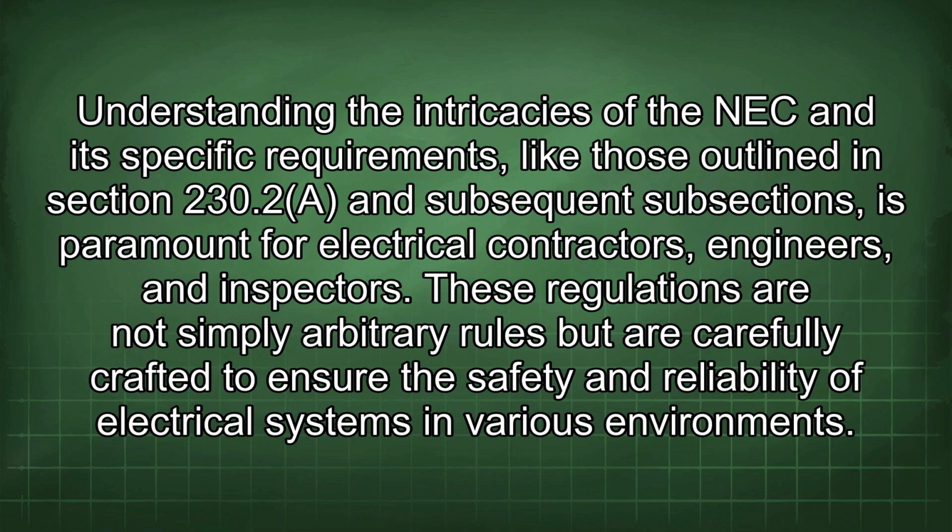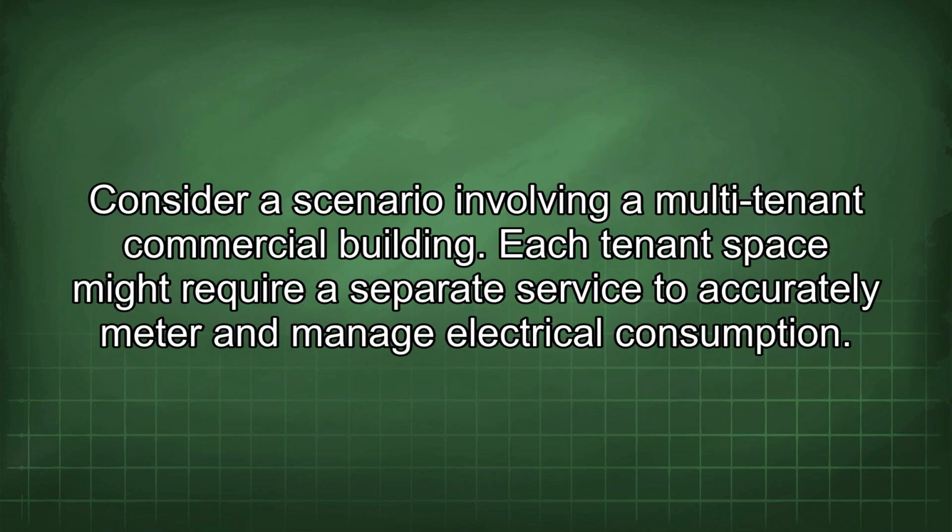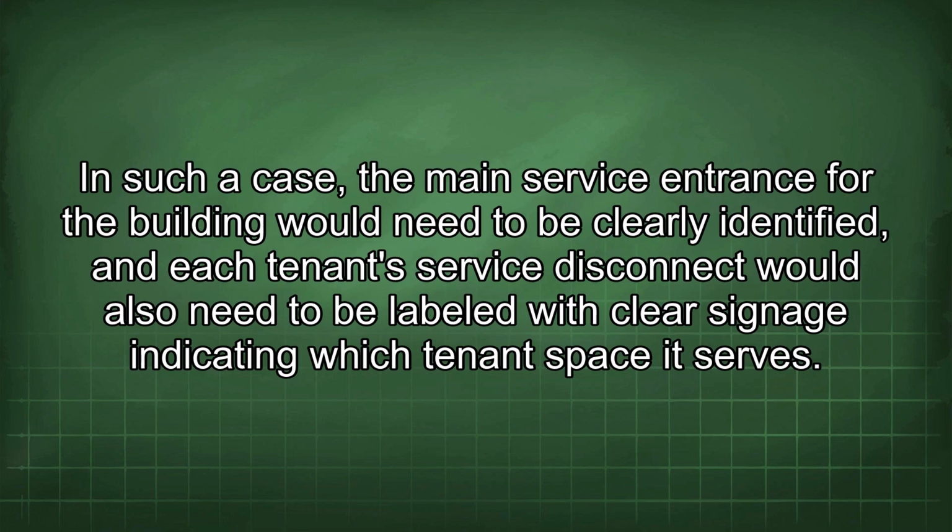These regulations are not simply arbitrary rules but are carefully crafted to ensure the safety and reliability of electrical systems in various environments. Consider a scenario involving a multi-tenant commercial building. Each tenant space might require a separate service to accurately meter and manage electrical consumption. In such a case, the main service entrance for the building would need to be clearly identified, and each tenant's service disconnect would also need to be labeled with clear signage indicating which tenant space it serves.